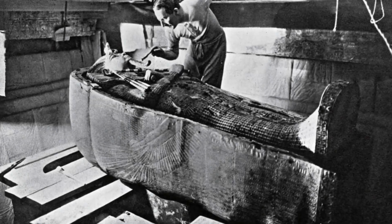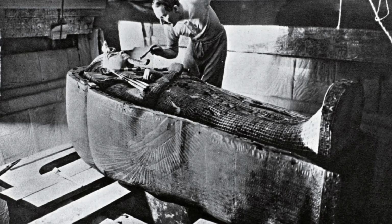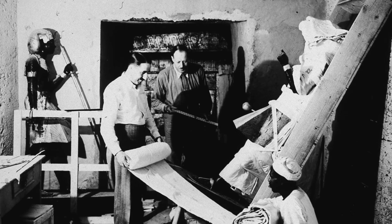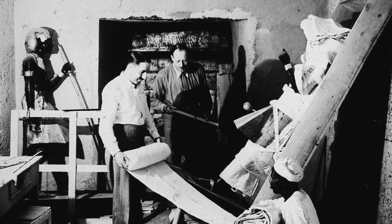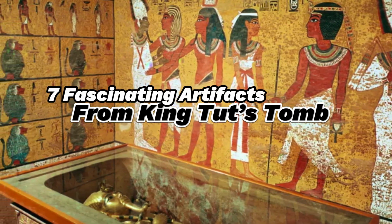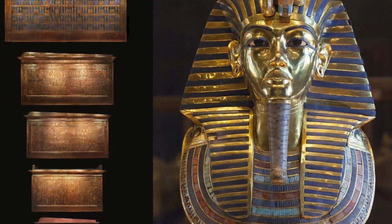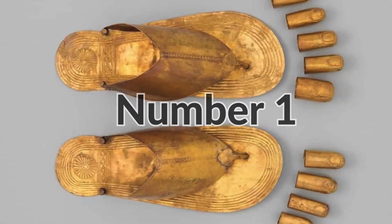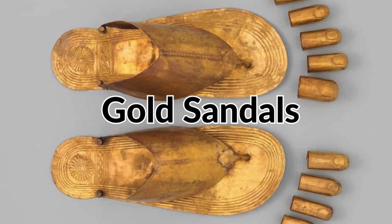A century later, the discovery of King Tut's tomb, which contained more than 5,000 priceless artifacts, remains the greatest archaeological find of all time. Here are 7 fascinating artifacts recovered from King Tut's tomb, from the biggest finds to some hidden treasures. Number 1. Gold sandals.